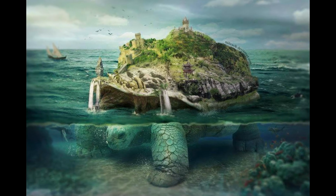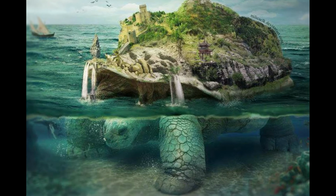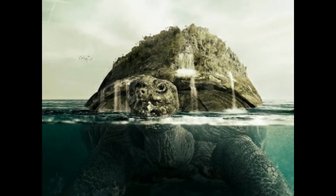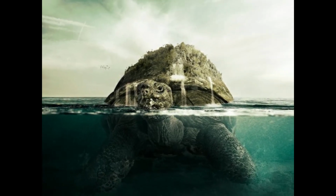Now, because of his huge size, sailors would often land on his back only to drown when he dove underwater. But it remains a mystery if the giant turtlefish did it purposely after luring the sailors, or if the sailors simply had bad luck.